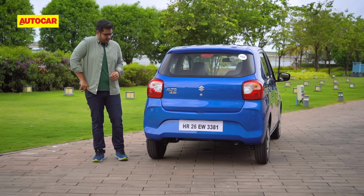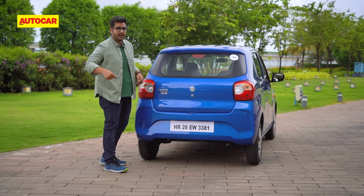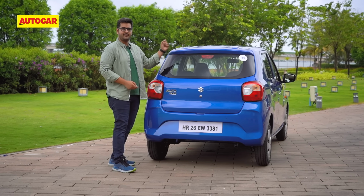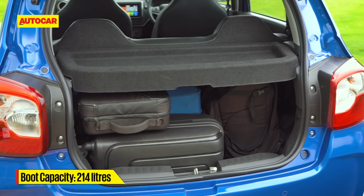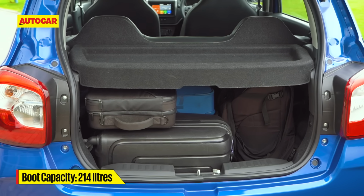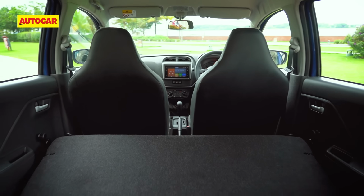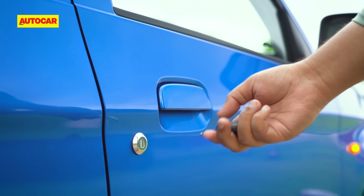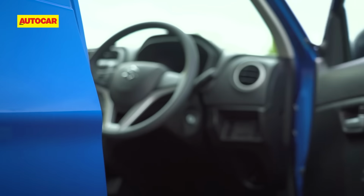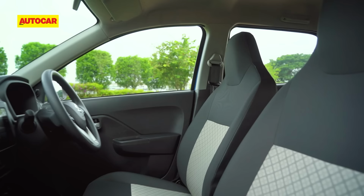Now, as for other talking points is boot space, and to access the boot, you either use the lever inside the car or you need to use the key. There's 214 liters of boot space, and you can actually fit in quite a bit. The single-piece rear seat backrest can also be folded forward to make more room for luggage. Remote door lock and unlock is one of the features included, and there are a few surprises in store on the other side of the doors.